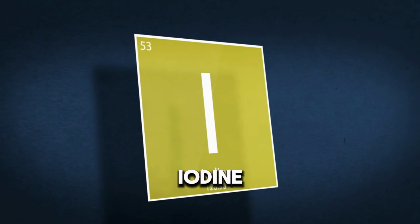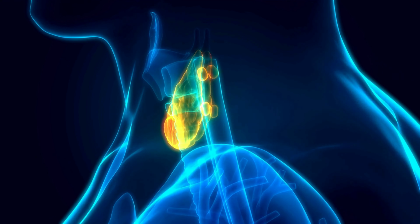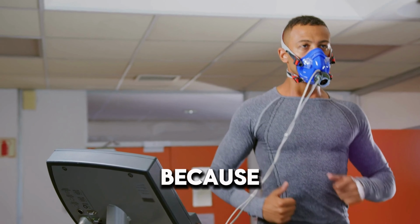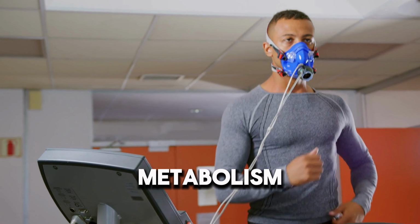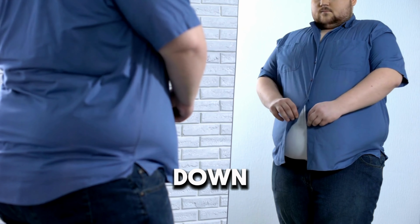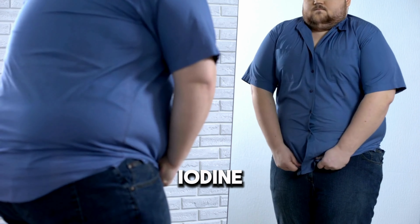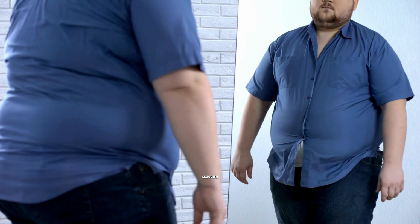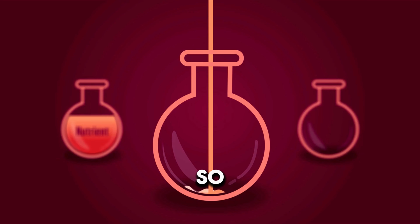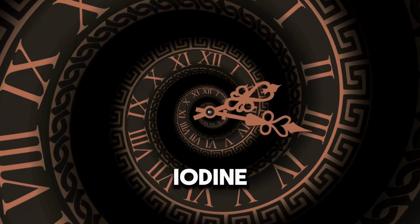Next up, seaweed. It's rich in iodine, and your thyroid needs iodine to function properly. Why does that matter? Because your thyroid regulates metabolism, and without enough iodine, your metabolism might slow down. In fact, a study in Endocrine Reviews linked iodine deficiency to weight gain and sluggish metabolism. So, if you're missing this vital nutrient, it's time to rethink your iodine intake.